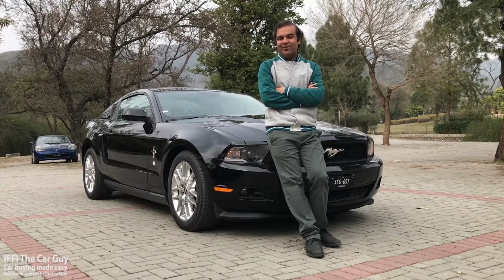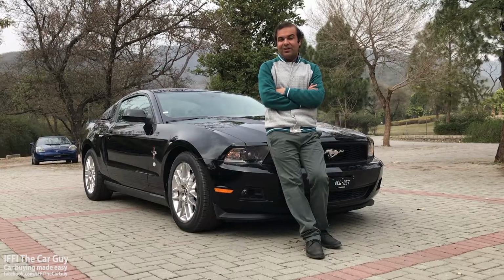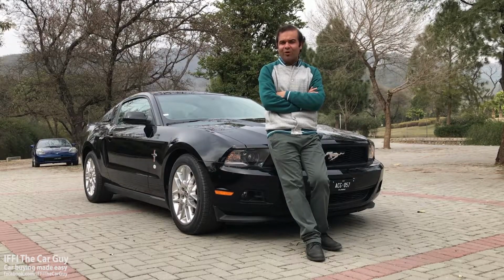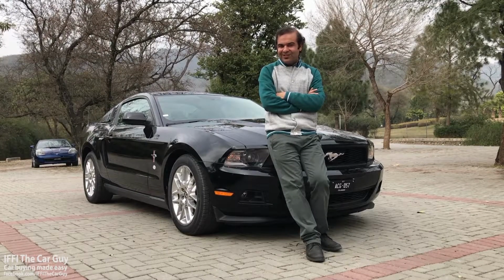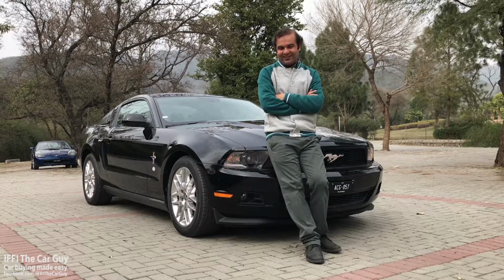Today we have a unique opportunity to take a closer look at a car that has been an American icon for the past 50 years now. The older models are the darling of American custom scenes and it is a car that has been used in so many Hollywood movies such as Gone in 60 Seconds and in the iconic chase scene from the movie Bullet. I am of course talking about the one and only Ford Mustang.